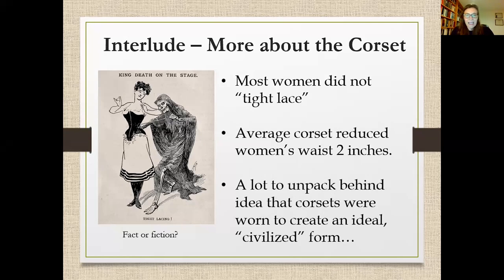Most women did not tight lace. And the corset reduced women's waist by an average of 2 inches. And my worker, Elizabeth, said, that still sounds like a lot to me. And yes, it is. We modern women are not used to having our figures constrained in a way, so it is more than we're used to today. But it's not like you're taking 10 inches off your waist. And a lot of the function of a corset is also to change the shape of the torso from one that's elliptical to slightly more rounded.